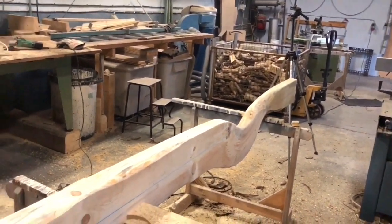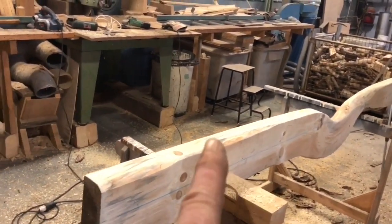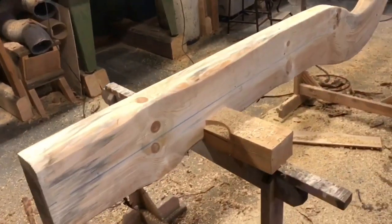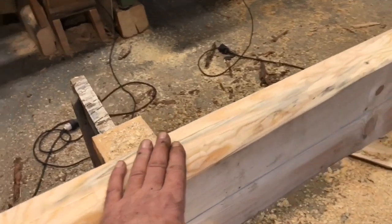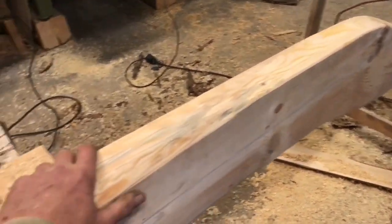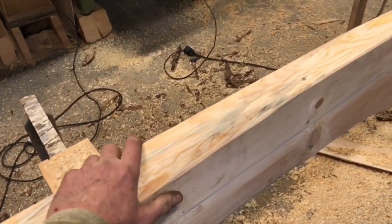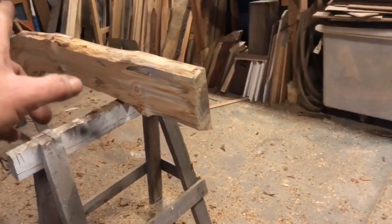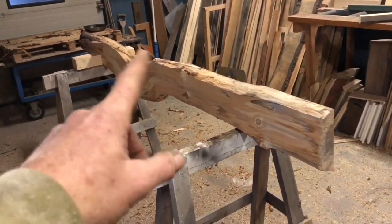That one, only on the underside, and this one. And what this has given me a chance to do is find out how much the bluing's going to lift and which way the grain is pulling, because it's still quite wet, really. So I'm now going to show you me doing the underside of this one.